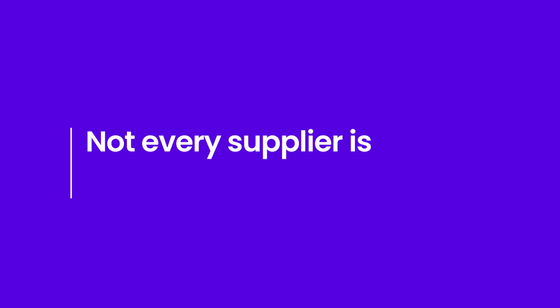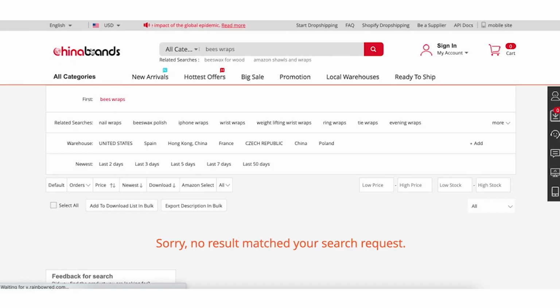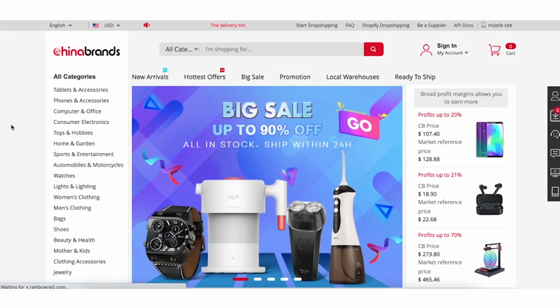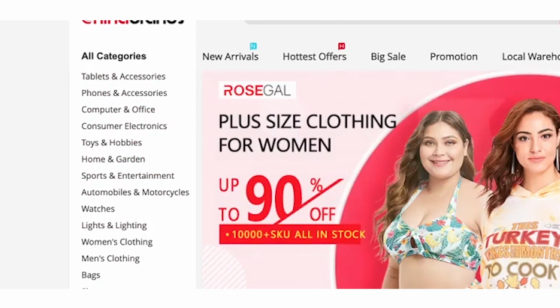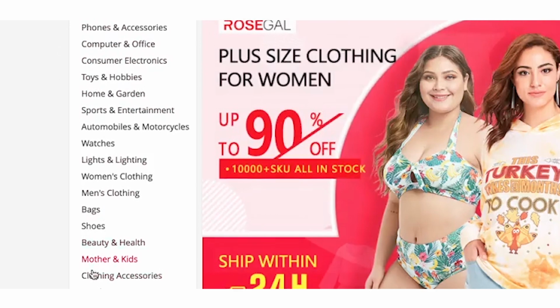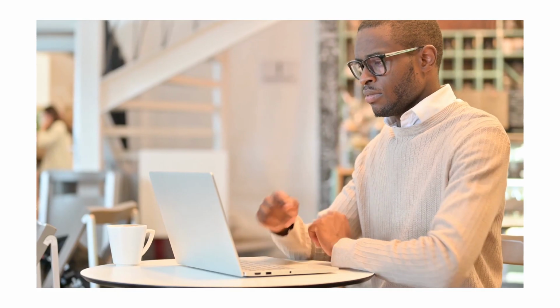So that's what you'll find is not every supplier is actually going to stock the same sorts of things. China Brands, of course, is an enormous dropshipping site, and they have all of the usual niches. I'm just deliberately going in and trying to figure out if they have this specific niche to test them. As always, I'd recommend you go into each of these that I show you today and figure out if they're best for your dropshipping brand.